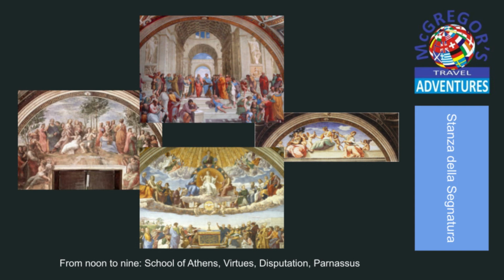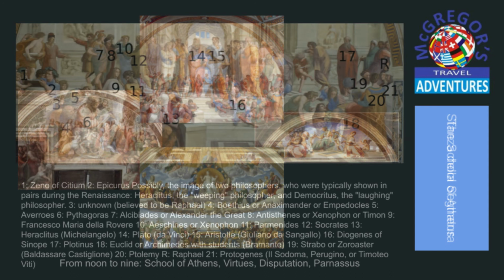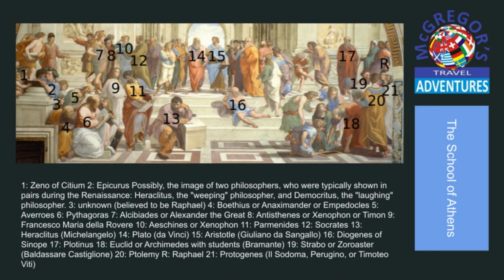The next room is the Stanza della Segnatura and contains one of the probably 10 most famous paintings in the world. This room shows the 4 areas of human knowledge: philosophy, religion, poetry, and the law. But the most famous of all paintings here is the School of Athens. While the setting is supposed to be ancient Greece, it is actually the unfinished crossing of St. Peter's, just 50 yards from here in reality.